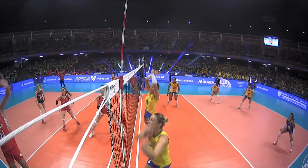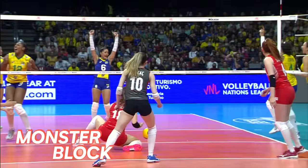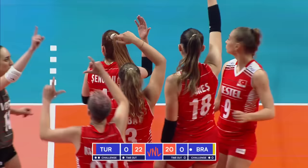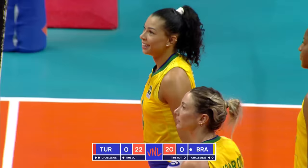So Karakurt just a little ill-positioned opposite side there. She kind of flaps that without too much venom. Gabby serves again. Catches low off the net. Brazil block. It's come inside the line. 22-20 now. Well, it's their second fight back assault in this set.